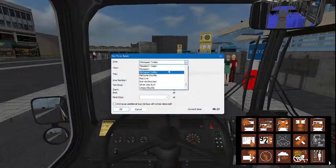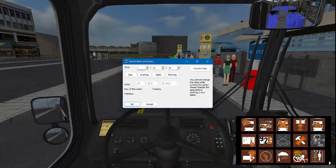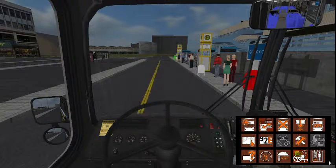Oh, I see, man. Trolley. There's no schedules. Oh, there's no service. Let's see, I think I scheduled it to 8. So 6 in the morning. Oh, I think my game might be broken.